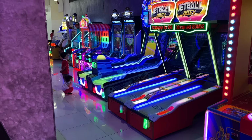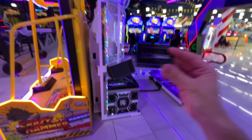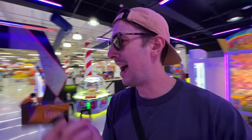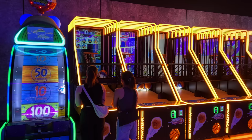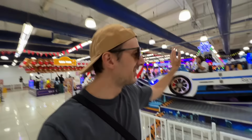Now, to play any one of the games in here, you do have to get one of these cards, which is an electric carnival card that you top up. And you pay, I think, somewhere in the region of about 20 pesos per game. This is a pretty wacky ride, I'm not gonna lie. It's the car going up and down, but rotating as it does. Wow, it's not just that area, this whole floor is filled with games.